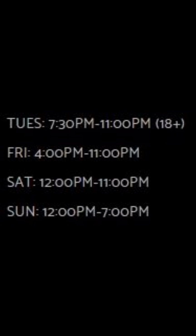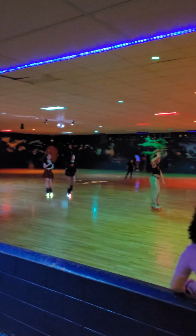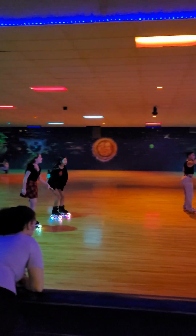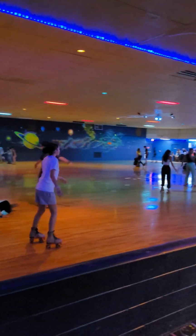This is a current list of times the rink is open for scheduled sessions. We went to the Saturday session, which is 11 hours for a single session. For the first few hours it seemed to be almost all children and teenagers skating. Around 7 o'clock it seemed like older age teenagers and a few adults were starting to show up.